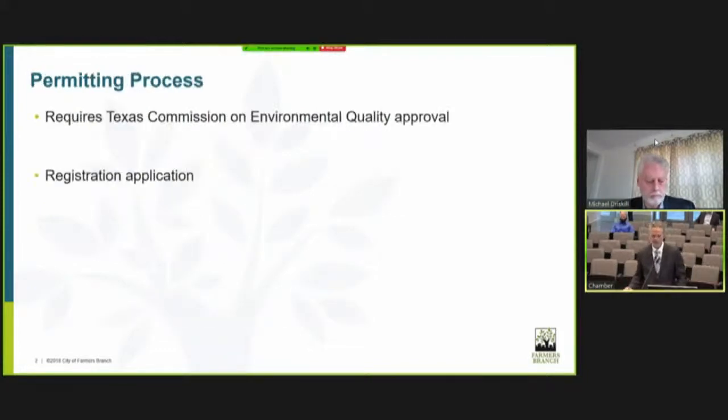So what we're here today to talk about is one way to limit the amount of waste that comes into landfill, and that's through diversion. If we're to do a mulching program at Camelot Landfill, anytime you make a change to your operating permit, in this case, the mulching operation would be a change, you have to go through the Texas Commission on Environmental Quality. They regulate landfills from the permitting aspect.